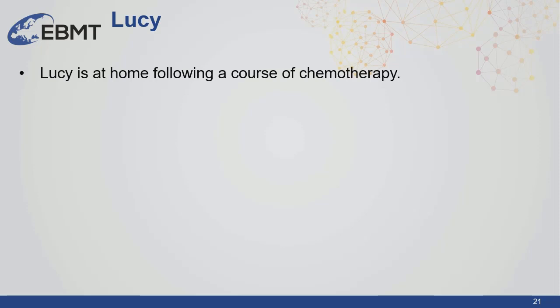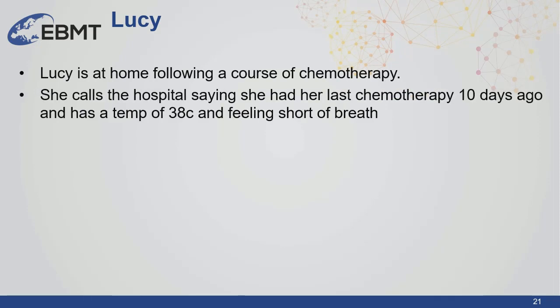So let's look back to Lucy. So Lucy is at home following the first course of her chemotherapy. She calls the hospital saying that she last had her chemotherapy 10 days ago, and she has a temperature of 38 degrees, and she's feeling short of breath. The advice from the hospital is to come in immediately.